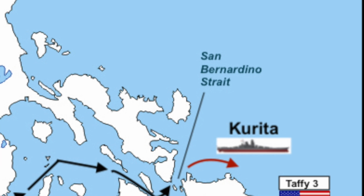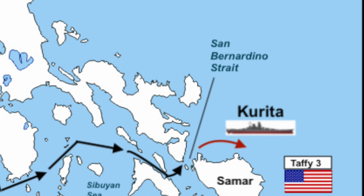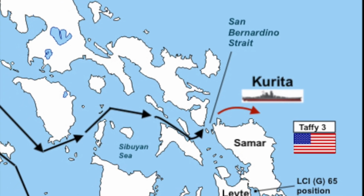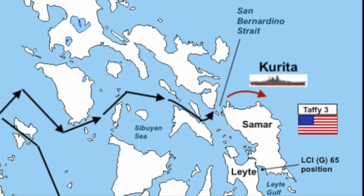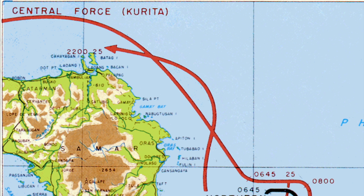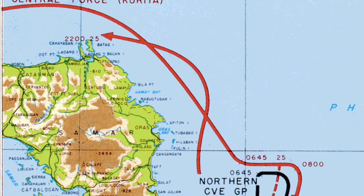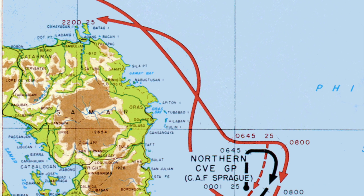But the real enemy threat was coming from the north, not the south. A massive Japanese armada of ships, known as the Central Force, were coming from San Bernardino Strait. They were coming to attack the LCI-65 and the rest of the Allied ships gathered in Leyte Gulf. We were lucky because, like, over here, their Central Fleet come down. And man, I looked out like this and you could see the Japs, their destroyers out there. I thought, oh man, is this for real? But we got them.